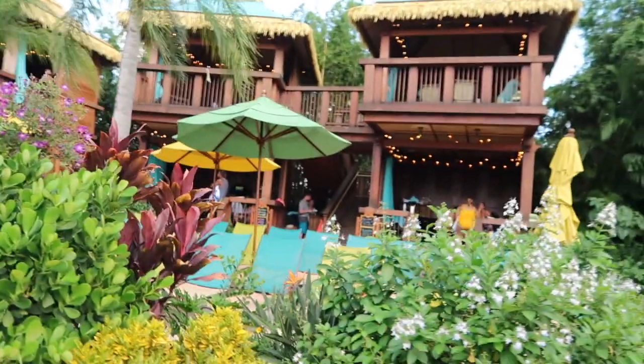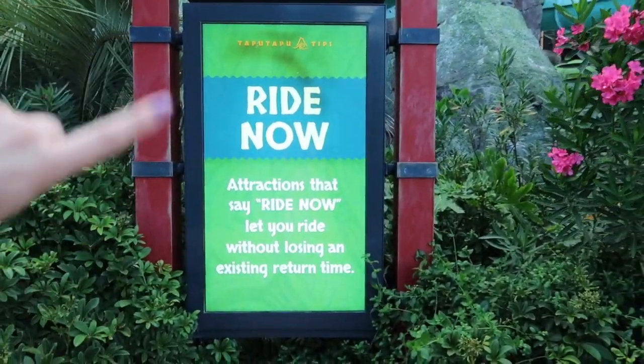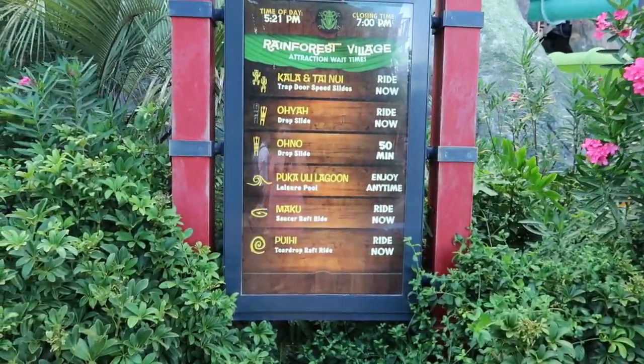Look at these cabanas, how pretty they are. Available for rent, of course. You can also look at these digital signs throughout the park. They'll tell you what time is listed for the attraction and if it's right now or not.